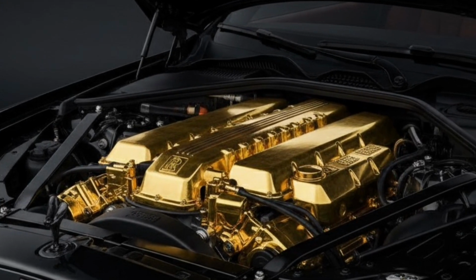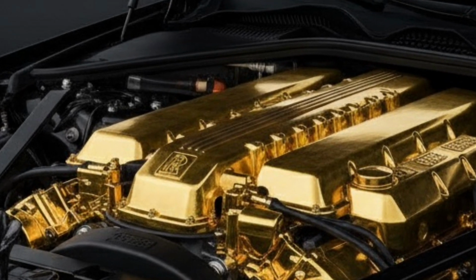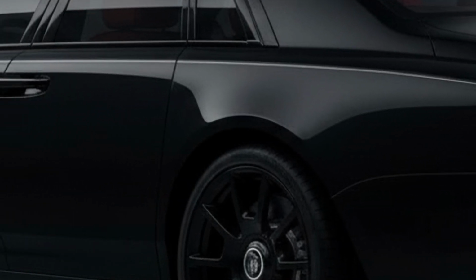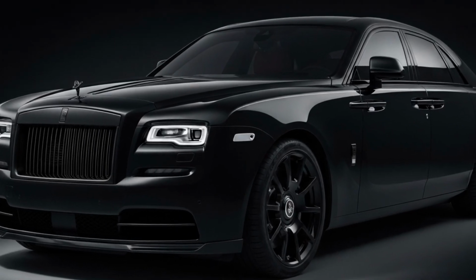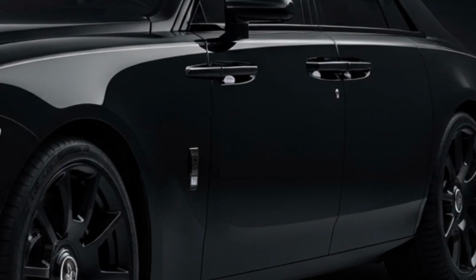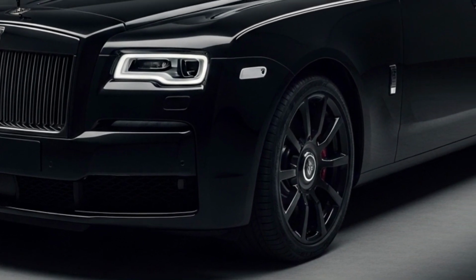But there's a deeper meaning behind all of this. The last true V12 Rolls era, whether people admit it or not. This generation may be remembered as the final era of traditional Rolls-Royce luxury. The last time you could buy a massive V12 luxury sedan with handcrafted leather, mechanical presence, and combustion engine character. Electric Rolls models will be faster, quieter, more advanced. But they will be different.